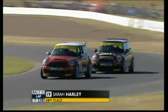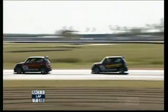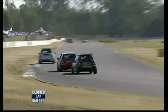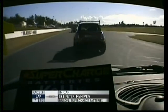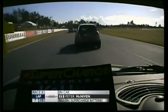A last-minute deal this weekend for Sarah Harley from here in Queensland, debuting in the Mini Challenge, driving a car run by McElrea Racing, which is also running the car that Warren Luff's driving this weekend. We go on board with Peter McNiven.